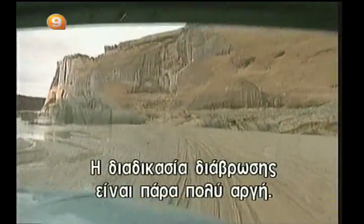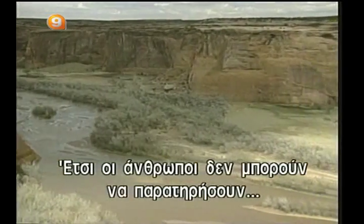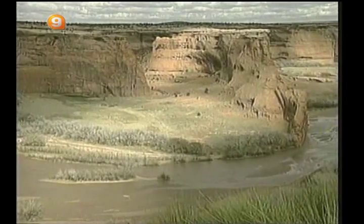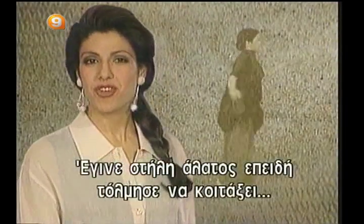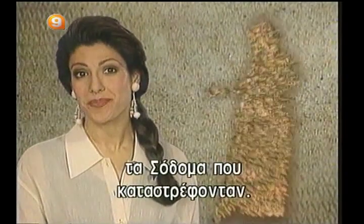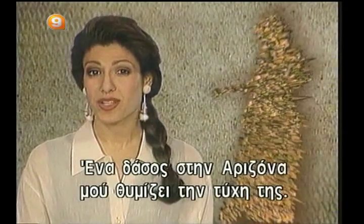The erosion process is exceedingly slow. Humans therefore cannot observe the transformations it brings. Do you know the story about Lot's wife? She was turned into a pillar of salt for daring to watch the destruction of Sodom. A forest in Arizona kind of reminds me of the fate of that curious woman.